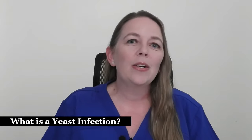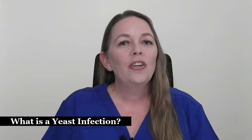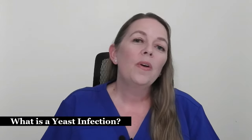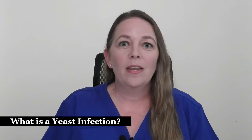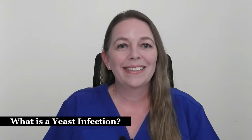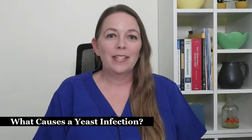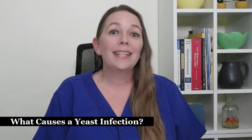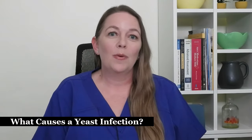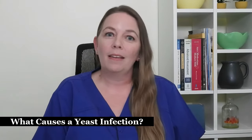This is due to the increase in the hormone estrogen, which helps support your pregnancy. Your vagina normally has both bacteria and yeast in it. With extra estrogen in your body, the balance can be thrown off, allowing overgrowth of the yeast. The organism that is responsible for most yeast infections is an organism called Candida albicans. Other organisms that may also be responsible for yeast infections are Candida glabrata and Candida tropicalis.